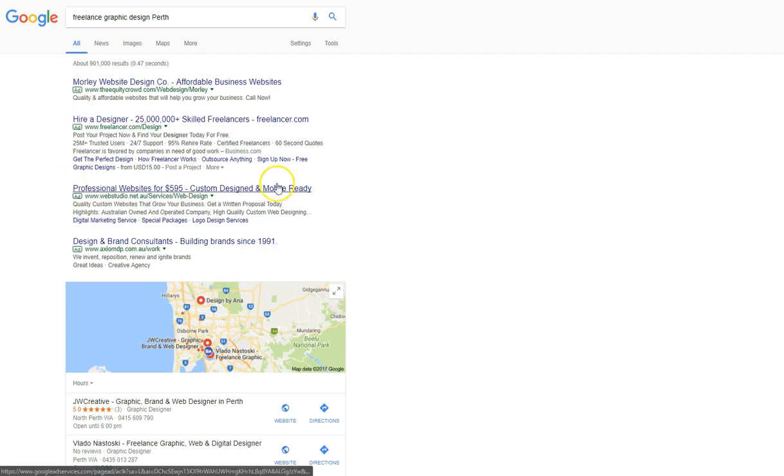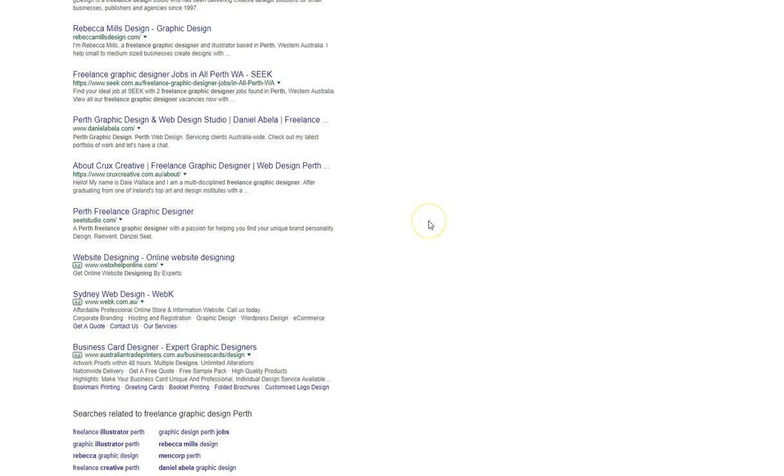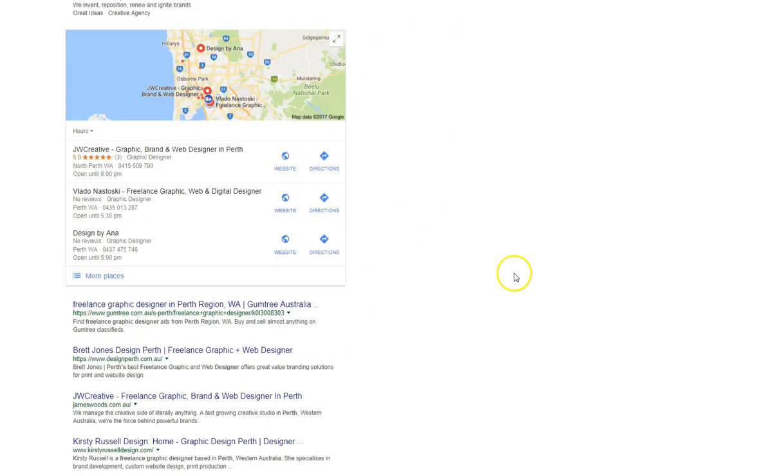But ads actually only receive about 2% of the clicks. The other 98% go to these organic keywords. And I can see that Gumtree here is at the top of number 1. So this tells me that this is actually a really easy keyword to go after.